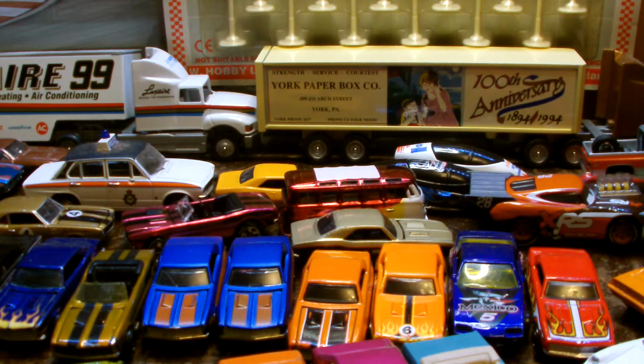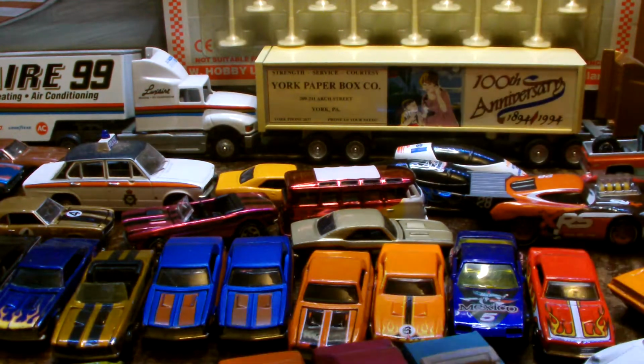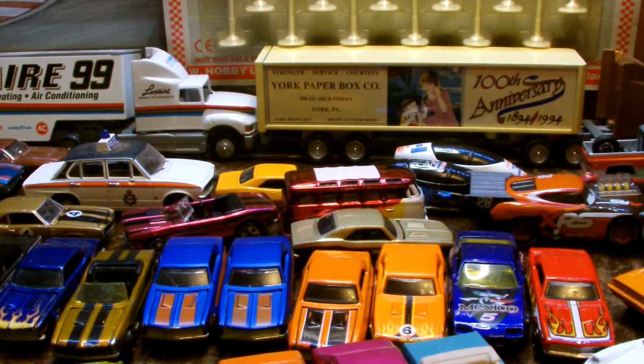I'm not sure if I was asked what these trucks were at the back, and they're Winross trucks. I'll show them in another video, but they're amazing quality and they're American made, and they have no glass in the cabs, which is a bit unusual, but the actual level of craftsmanship is brilliant. But they're made primarily for advertising purposes, but the back doors open and everything.